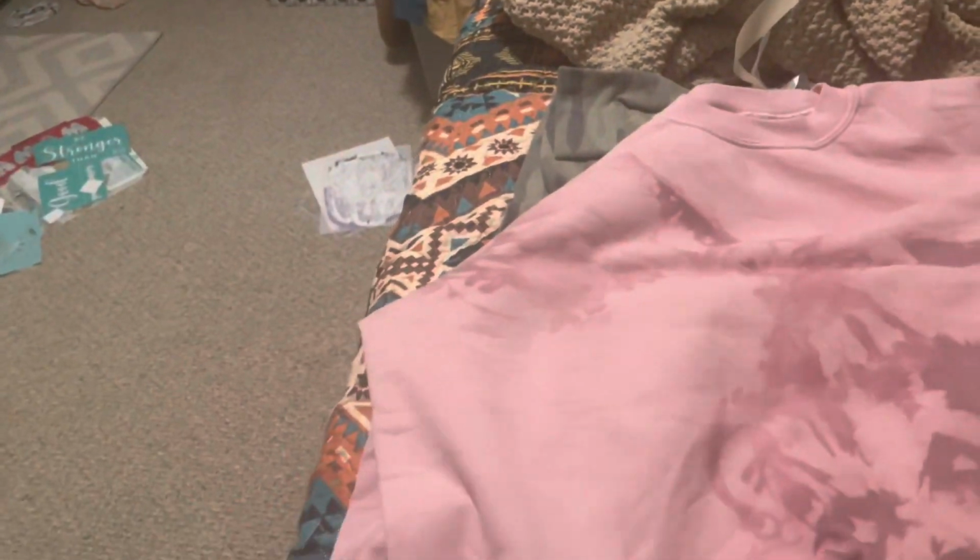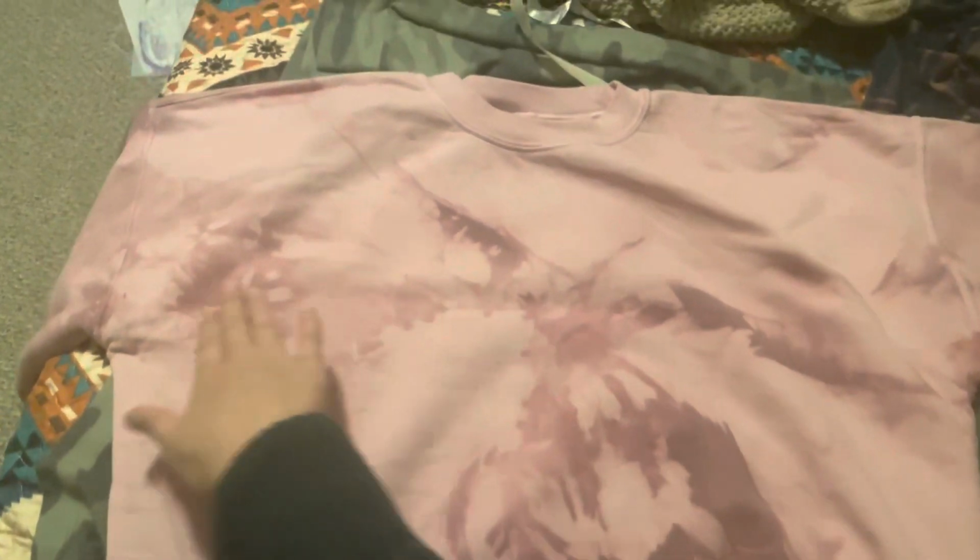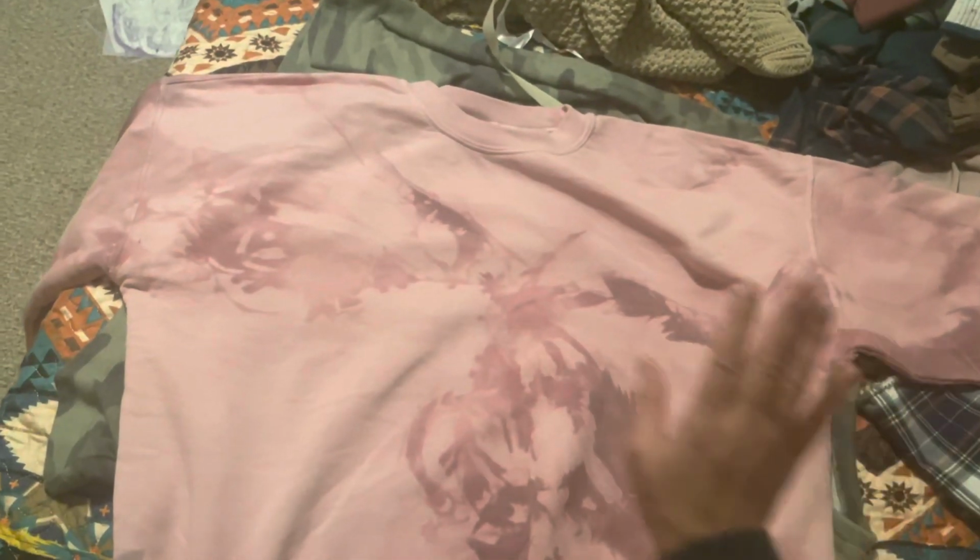And then last but not least is this beauty. I dyed her with some of my homegrown roses, and I just did a quick fold, but I think this is super pretty, and it's unique and a little disheveled. So this, of course, is going to say Momma because this is me in sweatshirt representation form. So yeah, we're going to do that. And then I did forget, let me put you down, because I have a really pretty one as well.